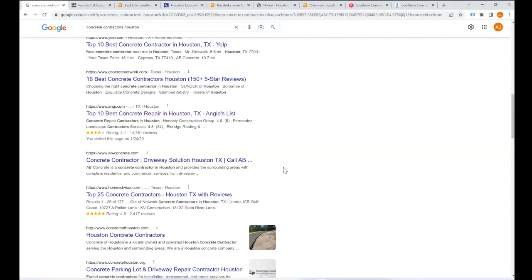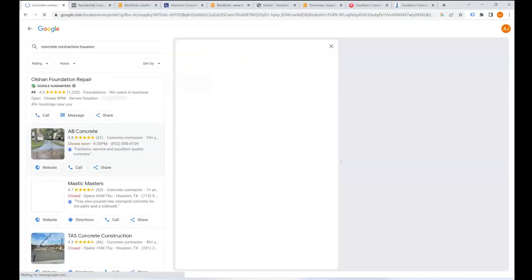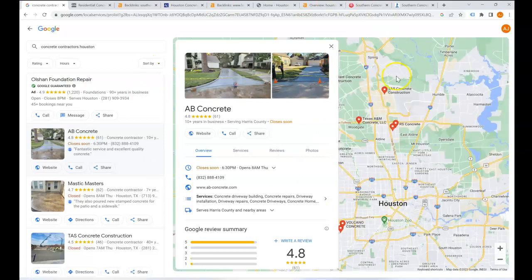A citation is anywhere you have your business name, number, and address as they're shown exactly per your Google Business Profile. Citations help you rank in this map pack here, which is extremely important for local businesses since they can generate huge amounts of revenue. Going back, this right here is called Google My Business or a Google Business Profile, and you have one of those as well, I believe.